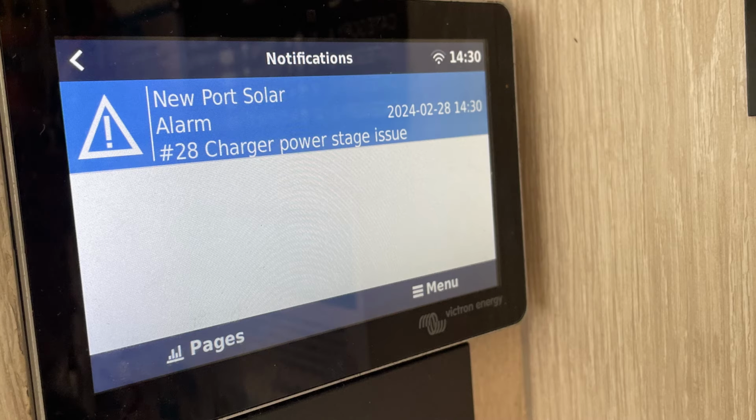I was horrified to discover that I might have fried the MPPTs. As I say, we were able to get rid of the incompatible device message without much difficulty, but we could not get rid of the hashtag 28.